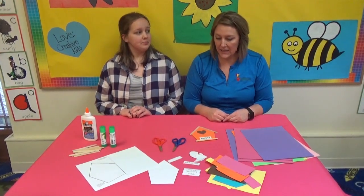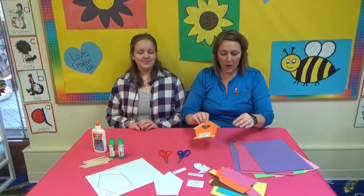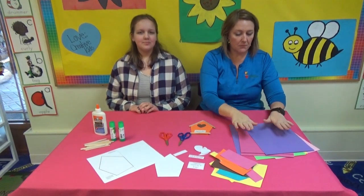So what we need, here's what we're going to make. It's a cute little birdhouse, and when you open it up, little birdies are in there. It's so cute. And so what you need is you're going to need some colored cardstock.